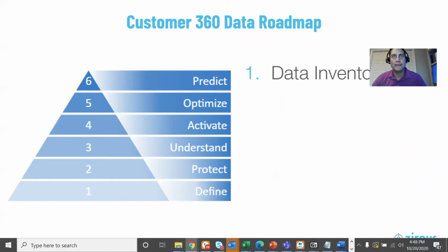Data inventory is a big piece of your customer 360-degree roadmap. A recent report by Blissfully found that the average firm uses an average of 120 different applications. That's pretty scary when you think about regulations like GDPR with the right to be forgotten, or CCPA in California that went into effect earlier this year. It also means that from a customer journey perspective, unless you know all your sources of data, your team will never get a complete picture of the customer.